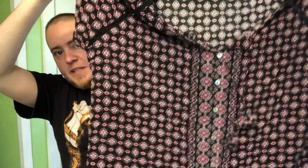And here we have another J. Jill piece. This has a little bit of a tassel front there. It almost has a little bit of that peasanty vibe with that central pattern, but nothing too special, maybe 20, 25 bucks.